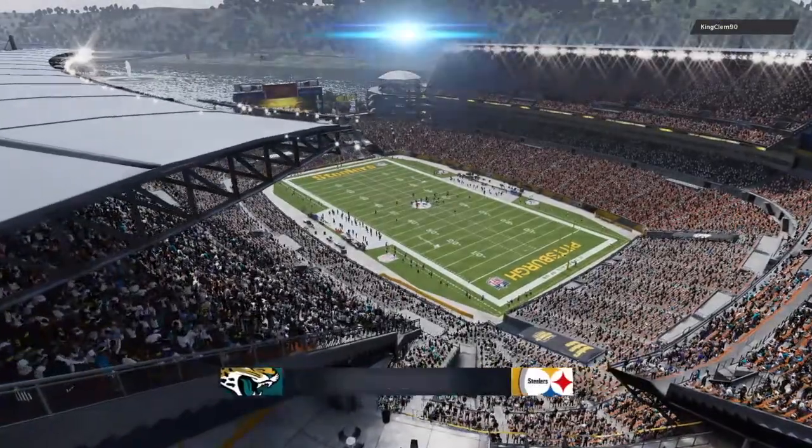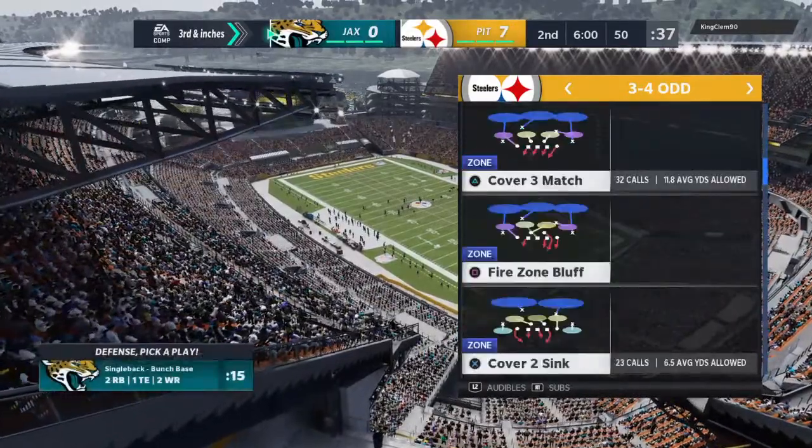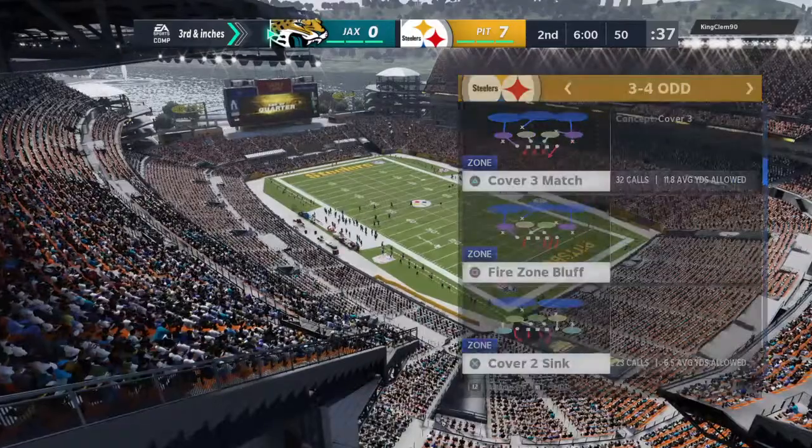After 1, 7-0 on EA Sports. That's the end of the first quarter with the score Steelers 7, Jaguars nothing.